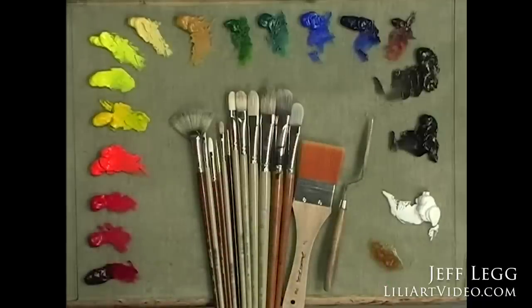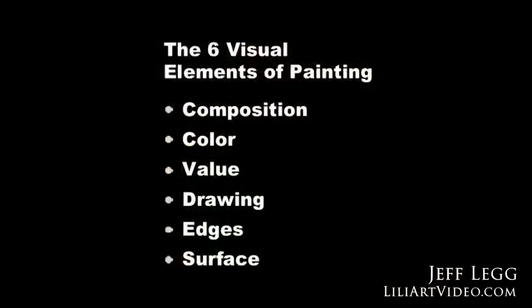Some of the principles in painting I wanted to talk about are what I call the six visual elements of painting, starting with composition, and then color, value, drawing, and edges, and then as well as surface. When we refer to composition, all of these visual elements, I might add, are all about relationships. And the composition is placement relationships. And it's just basically determining the location of all the essential subjects in your painting and how they're arranged.